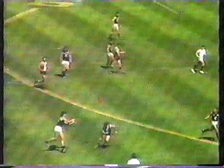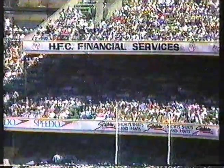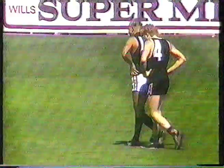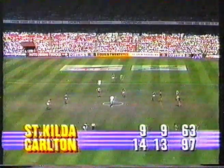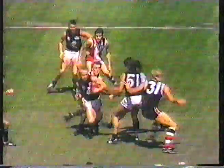Handball over. There's Butts. A long one to Hannah, and look at this brilliant sidestep by Hannah. Lines it up from 30 metres out and puts through his second goal. So Carlton 14-13-97 leads St Kilda 9-9-63. Well, they've got over the 30 now. 34-point leaders are the Blues.